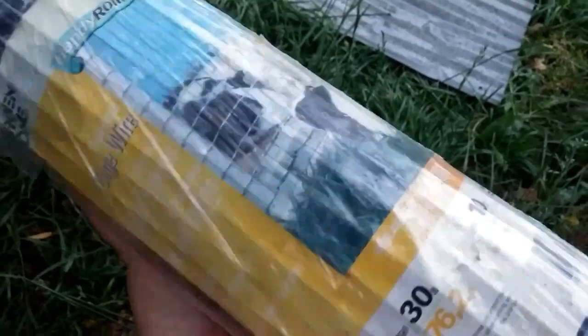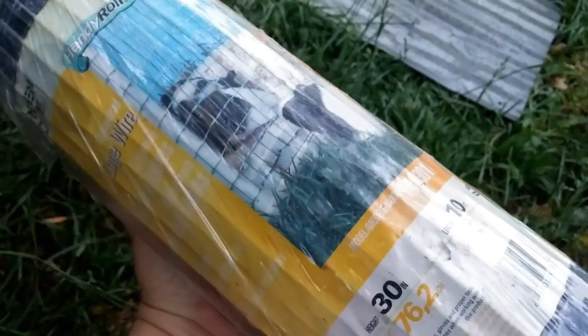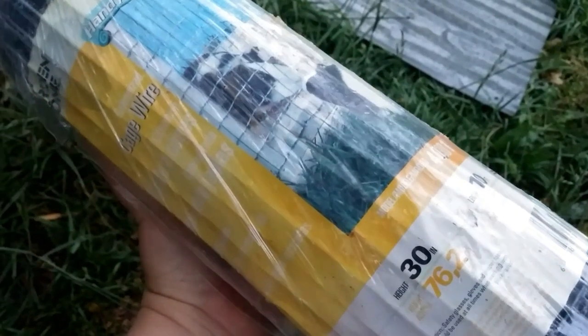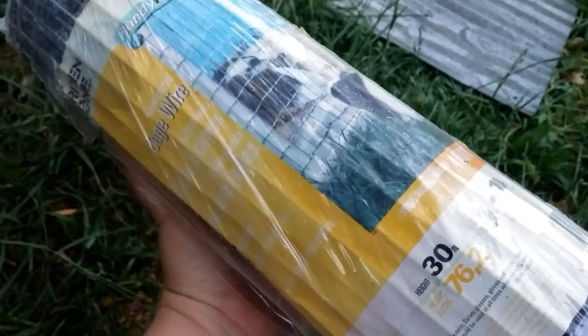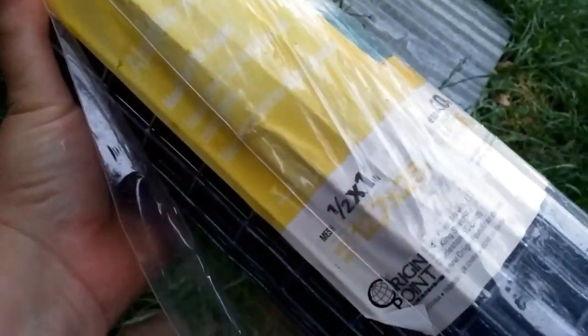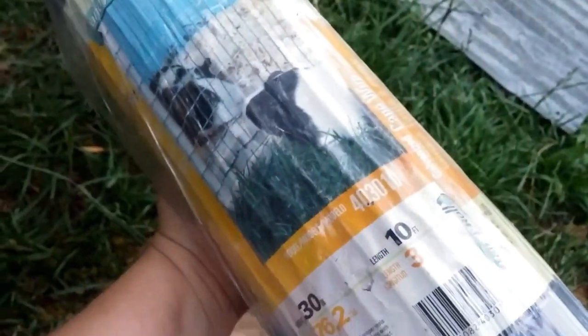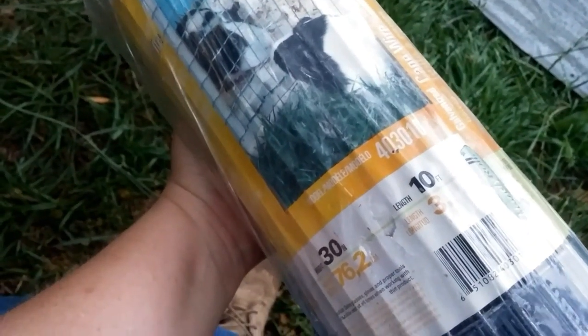This is what we're going to use for the bottom of the rabbit cages, which from when I was reading, Googling a bunch of stuff last year, because we hadn't had rabbits before. I hadn't had them since I was a kid. I was reading that 1/2 by 1 inch hardware cloth works the best for the bottom. So I got this last year.